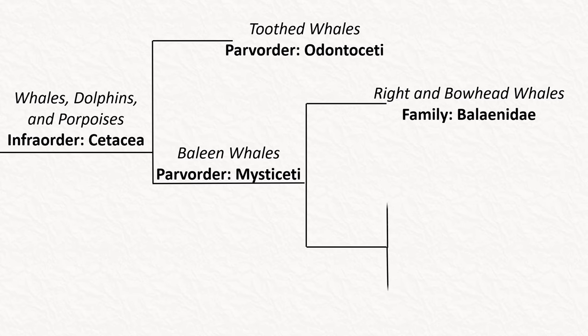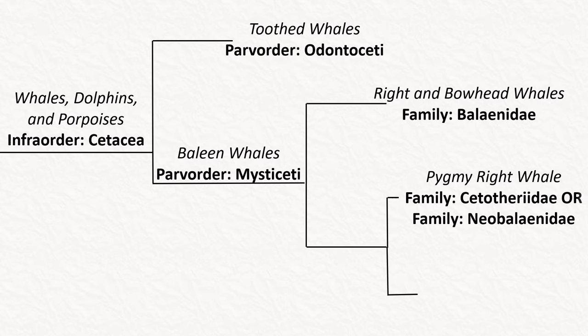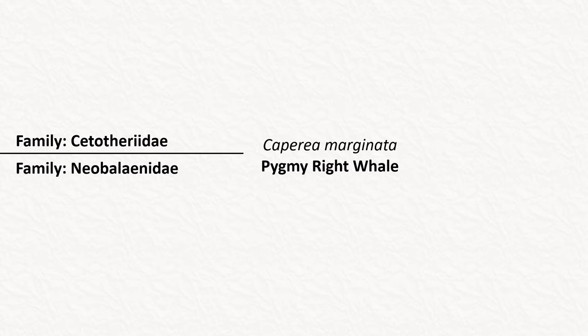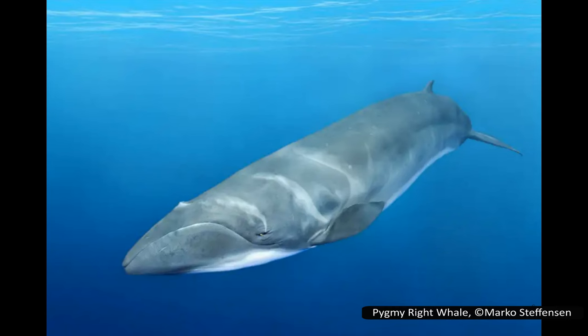You will see that there is some dispute about which family this branch represents, but there is only one species here, so let's talk about it. The pygmy right whale, Caperea marginata, is more closely related to rorquals like the humpback whale than it is to the right whales, so the name is a little misleading.